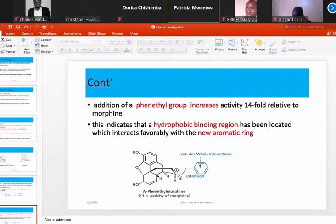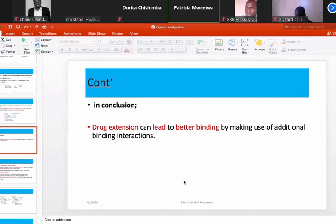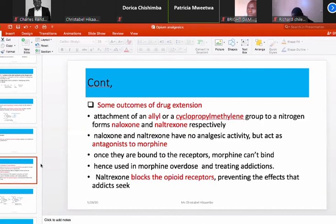The conclusion was that with this extension, they assumed the new group was able to interact with a certain hydrophobic region, because this group is hydrophobic. So it's able to interact with a certain hydrophobic region, which is part of the opioid receptors. So in conclusion, all we are saying is that drug extension can help you have better binding, and it can help you discover new binding regions of a receptor, which can be helpful to improve the analgesic effect of your new analog.